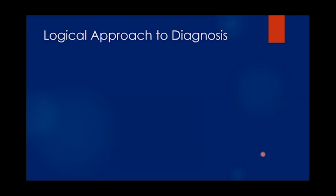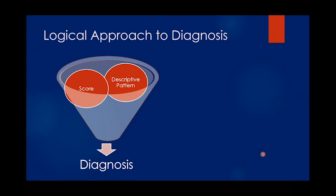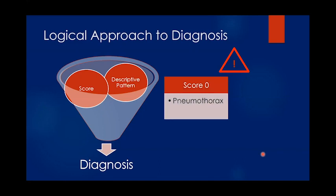So how do we really incorporate those two things together to reach a logical diagnosis? We score the lungs, but at the same time, we have to describe the pattern that we're seeing so we can reach our diagnosis. And this is a common pitfall and a common mistake a lot of people might encounter: it is not enough just to score the lungs, because if you go by scoring only, you might have a score of 0, but you have a pneumothorax, and that's quite significant.